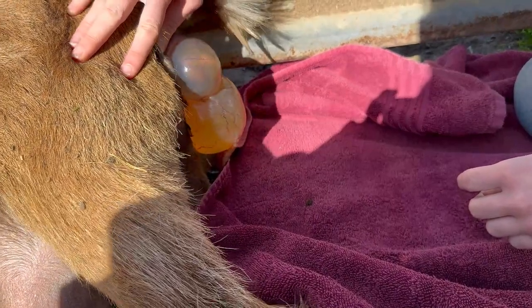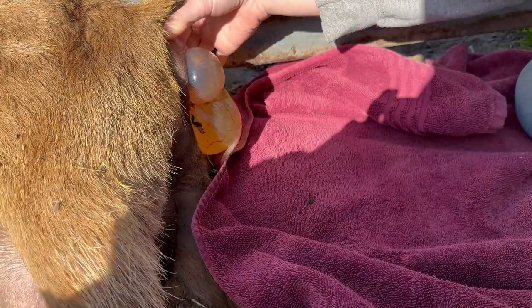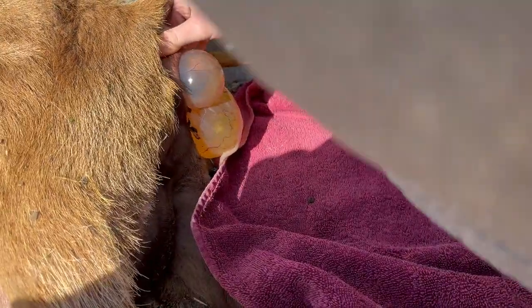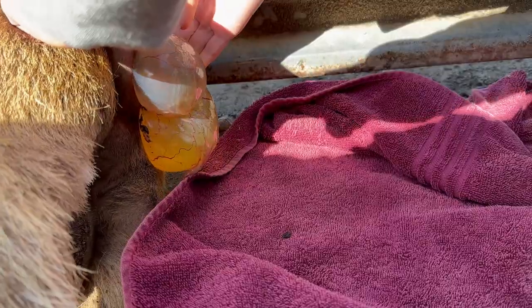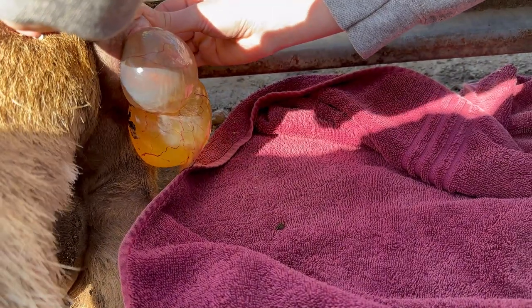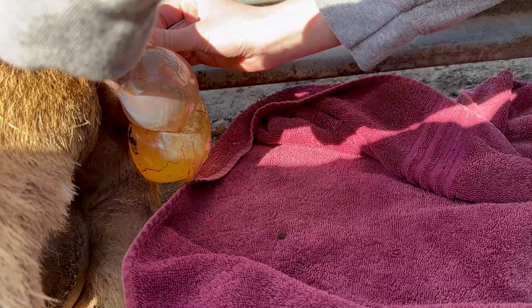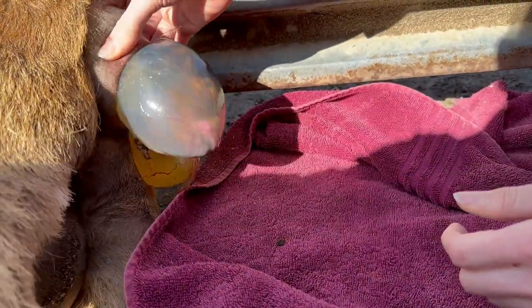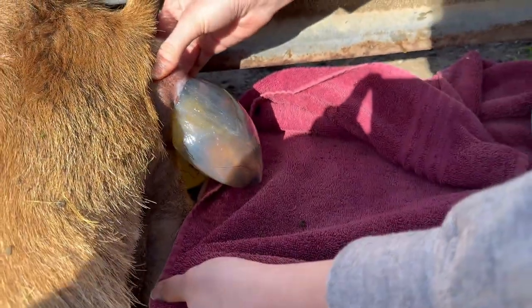Looks like it's two different ones. I see something. I see a nose. It's coming now. It's okay. Look at its little tongue. Looks like a small face. That's good. It's coming.